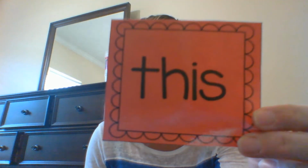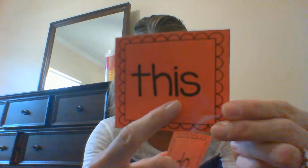And then there's this. This word is this. What's the digraph in this? Good, TH, this. Awesome, so we have do and this. Do this, please. Do this, please. Oh, this, do. All right, good. Easy peasy. Just a quick review of those.